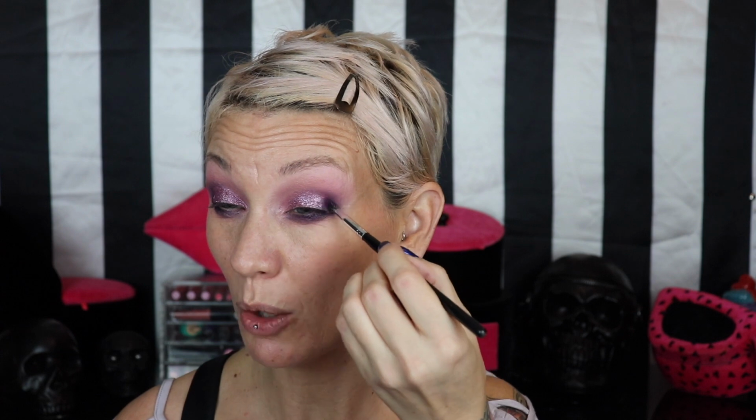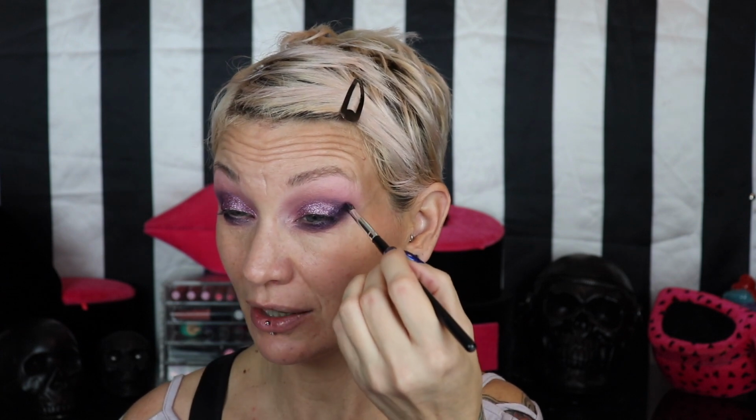I made a calculated measurement of, is the pissed off that I missed out on them going to be worse than the pissed off that I paid the money for them and they're a one-trick pony? Like, which is going to be greater? And I thought the pissed off that I missed them and I'll never know is going to be greater.